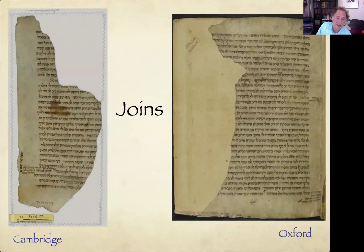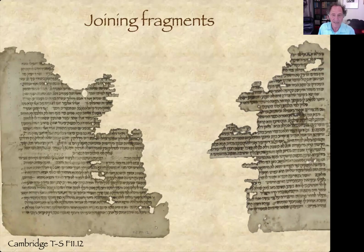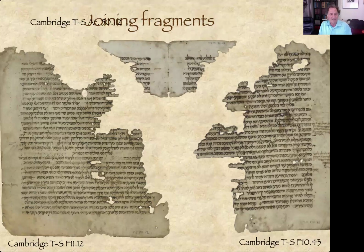The big success of the Genizah project was that the computer was able to find many joins. The computer found that two fragments, which are cataloged separately, are actually from the same original text. Okay, this can be done for any. Here, someone found a fragment in Australia of a scroll of the dead that was in England in the Genizah, and he said, putting these fragments together.